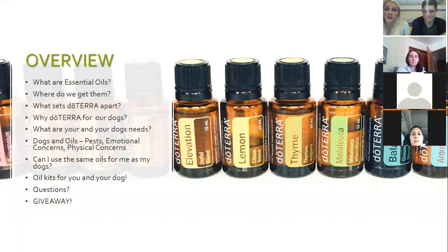Then we have some of our favorite blends that we've used that we want to go over, just in case anybody else is in need of them right now. I know there's a big outbreak with ticks and fleas right now, so that's the first one that we'll go over. Can I use the same oils for me as my dogs?